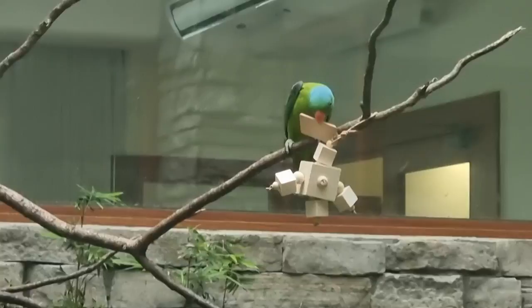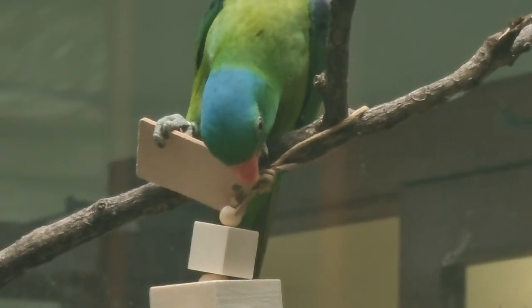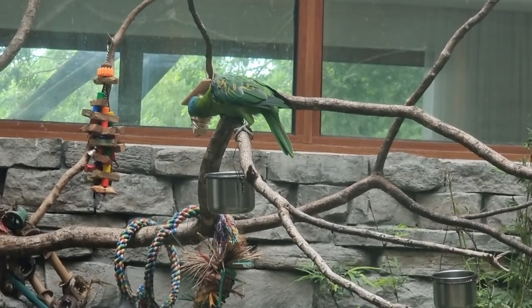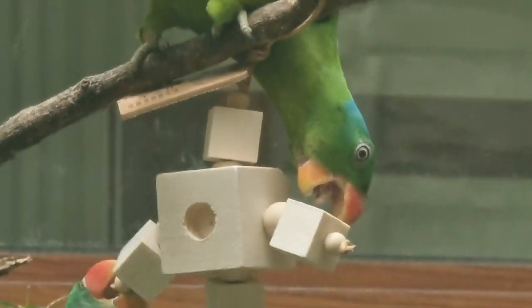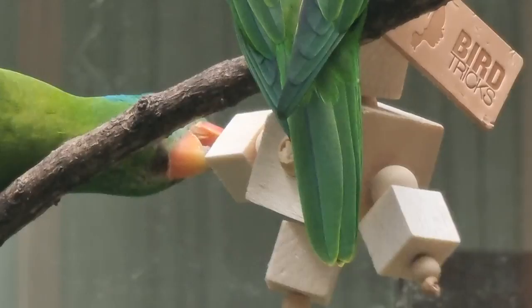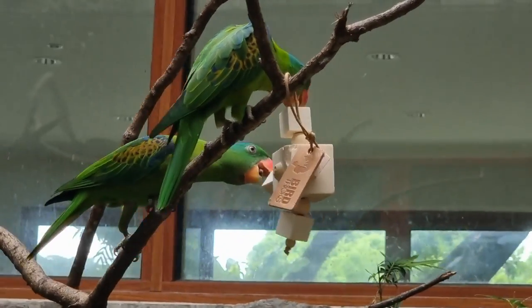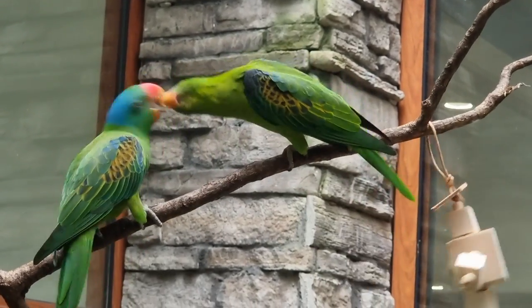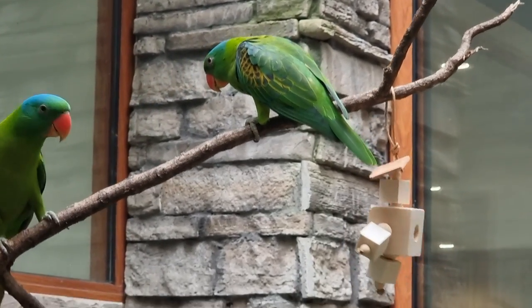Clara is eating this. I knew they would love the leather part, the leather tag. Yay! They love it. They're fighting over it. Awesome. Guys, listen to them cackling as they play with the toy. I love the sounds. Okay, no need to quarrel over it.